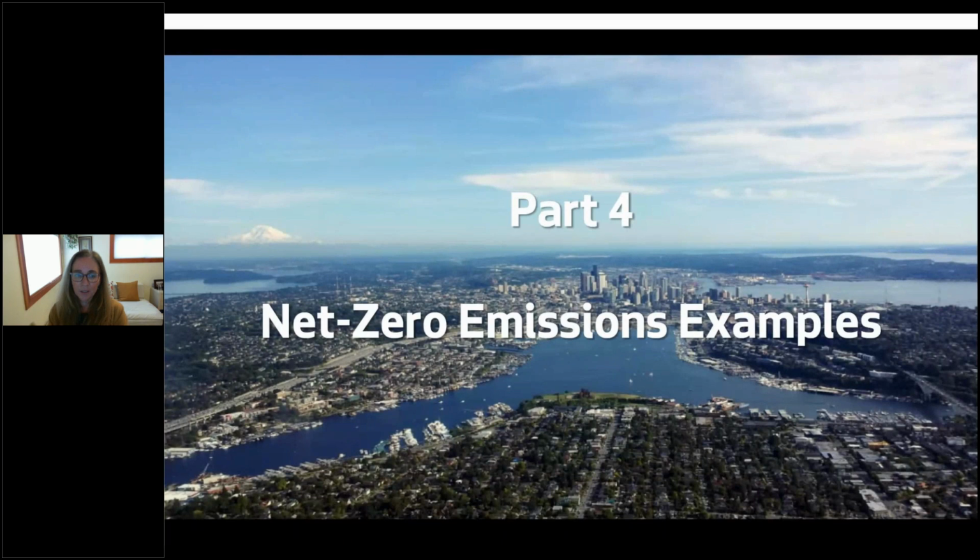So before I move on to the last section, which is doing a very quick estimate of greenhouse gas intensity and a target, I just want to highlight a couple of net zero emissions examples. One is a concept plan, one is a finished product, and they were done a few years ago. As I mentioned, we are already working on a couple of other models to make available as case studies in the next year or so.